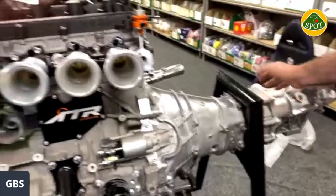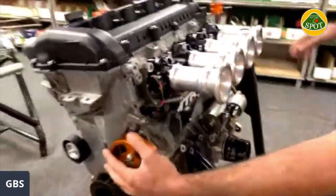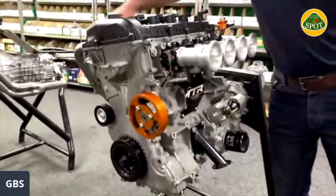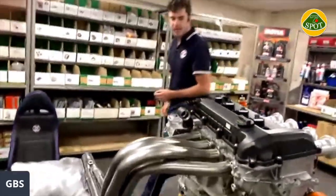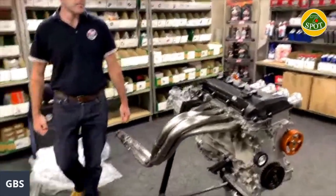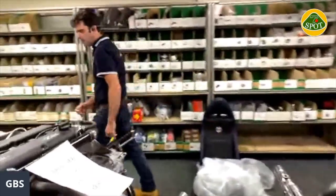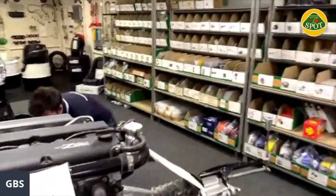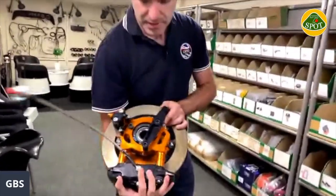Lovely. With all our own throttle bodies on that that we make. We do all our own water pulleys. The whole exhaust system we make, with all the three-axis tube bending, all things like that we're doing. I'll just show you one of the front hubs in a little bit more detail.